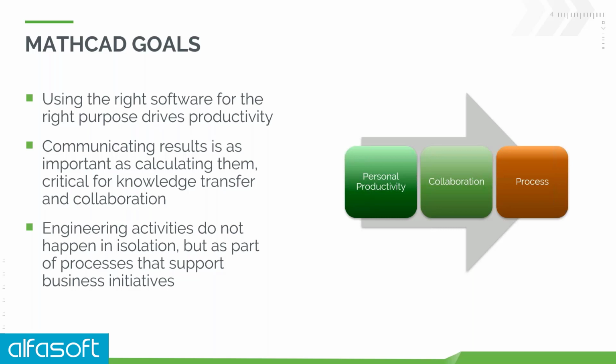And engineering activities don't happen in isolation, but as part of processes that support other business initiatives. And to that end, user experience, the documentation functionality, and an extensive and robust calculation engine are paramount for users to successfully record live engineering calculations. And those really were the main driving design points for Mathcad.